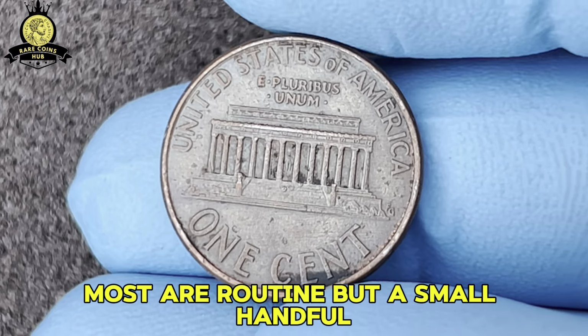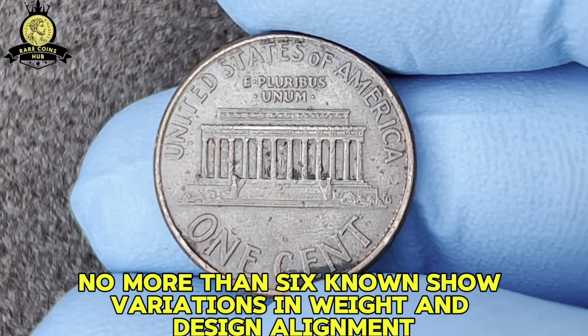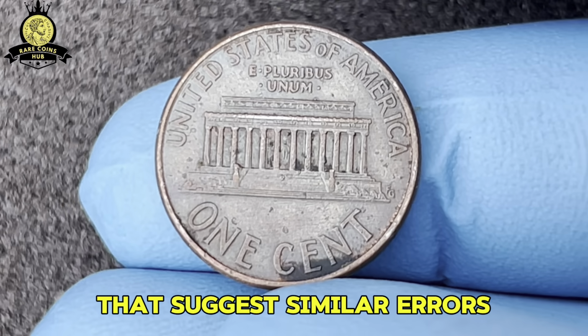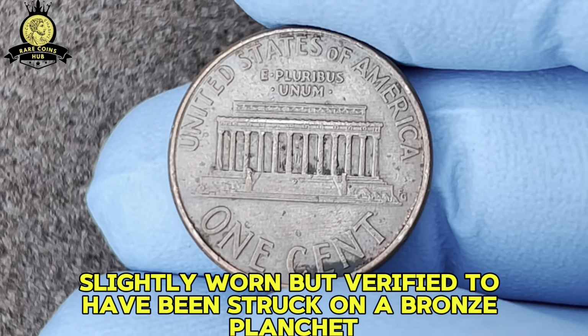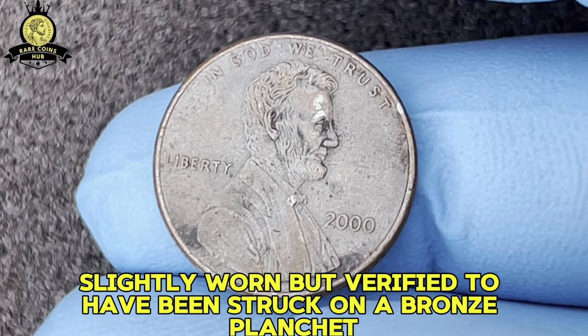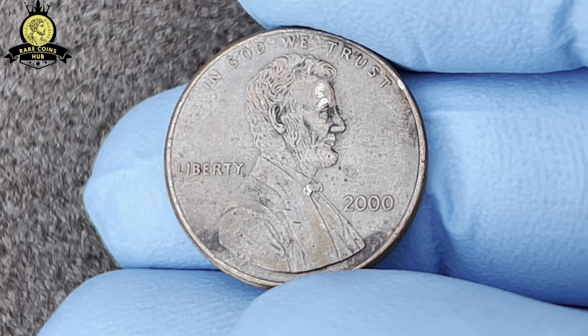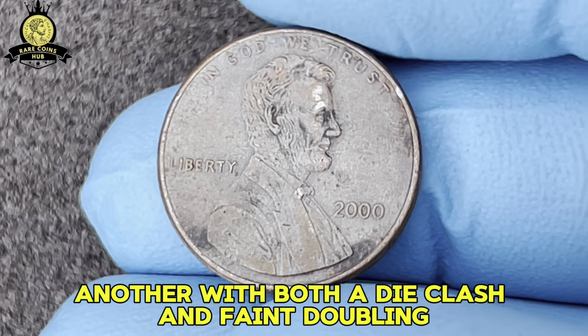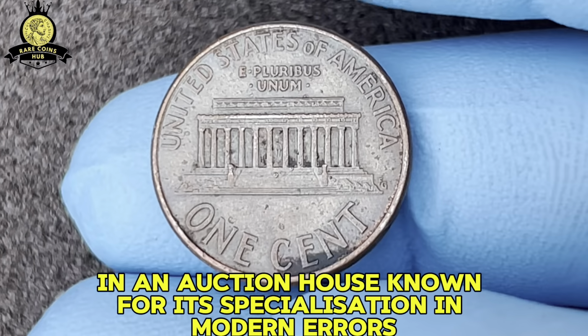Most are routine, but a small handful, no more than 6 known, show variations in weight and design alignment that suggest similar errors. One such coin, slightly worn but verified to have been struck on a bronze planchet, sold privately for $42,000. Another, with both a die clash and faint doubling, reached $74,000 in an auction house known for its specialization in modern errors.